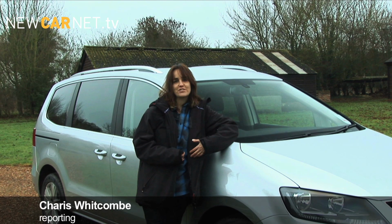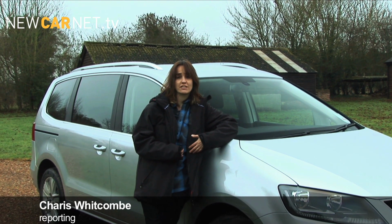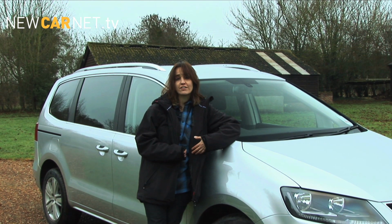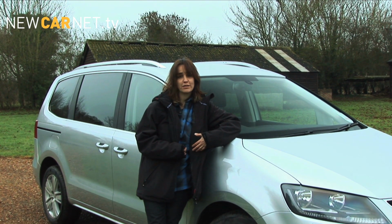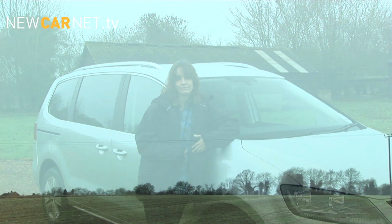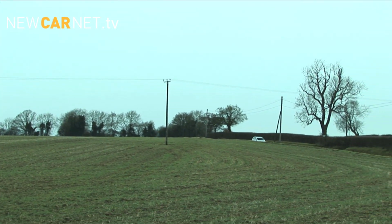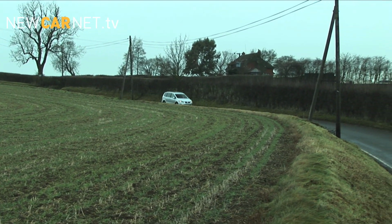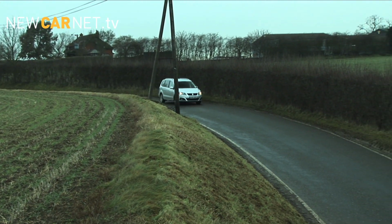This is Seat's new 7-seat Alhambra, and we've chosen to test the most frugal model in the range. The 2-litre turbo diesel with 138 bhp and a 6-speed manual gearbox. This means we should be able to get 50.4 miles from a single gallon of fuel and emit just 146 grams of CO2 for every kilometre driven.